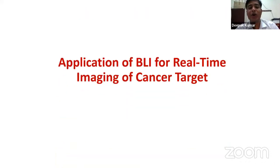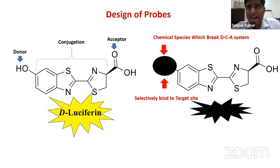Now I will show you how we can use this bioluminescence imaging technique to target cancer. Everyone in the pharma field knows the prodrug concept. A prodrug is the inactive form of a drug. In a prodrug, we create some chemical species on the drug molecule to make it inactive. But when this prodrug reaches the active site, that chemical species comes off and your active drug molecule is released. We use the same concept to design our fluorescent probes.